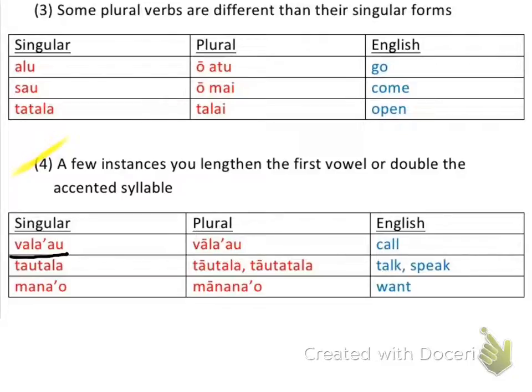These other two forms, okay, this tautala, that's the singular form of talk or speak. And this can either just have the lengthen the first vowel, and that's in this case, okay? Tautala, if I add an extra emphasis on that A, then that could be a plural form. Or I could do a plural form of doing both the adding the accented syllable and lengthening the first vowel. And so that's the second form here. I'm lengthening that first vowel again, and I'm adding another ta. So tautatala, okay? That is a form of doing it. And both of these are kind of equivalent, okay? They both are the plural versions of talk or speak, and you can use either, okay?